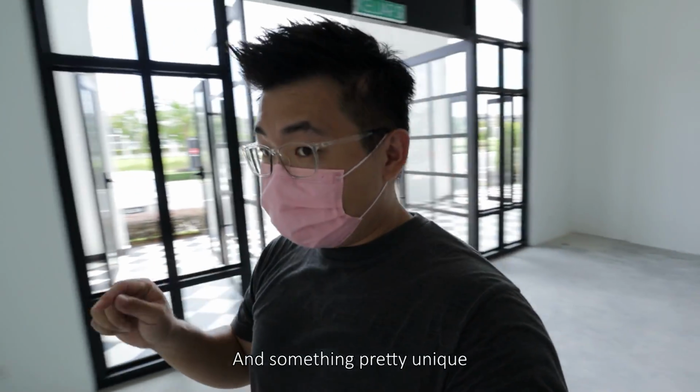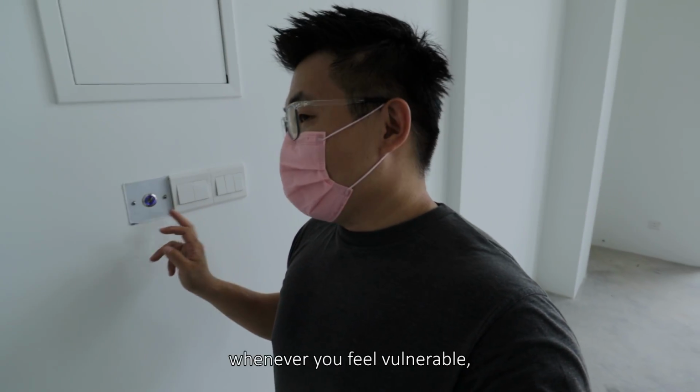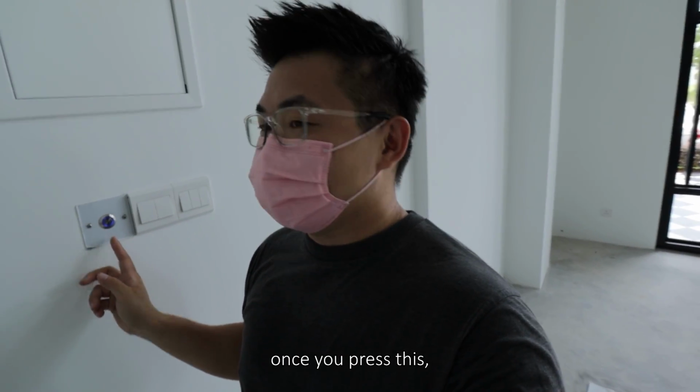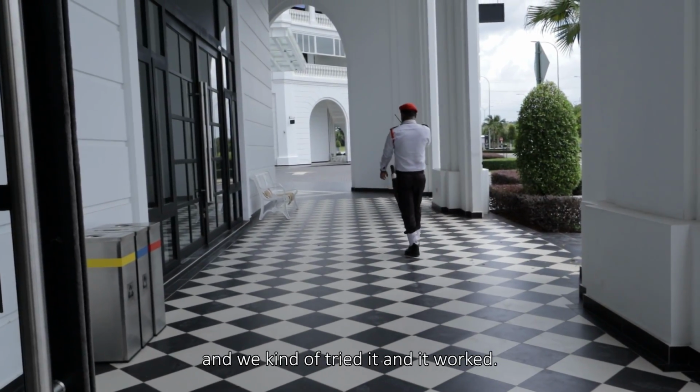And something pretty unique with the unit is you have this panic button. Whenever you feel vulnerable, whenever you feel not safe, once you press this, a security guard will come and attend. And we kind of tried it and it worked.